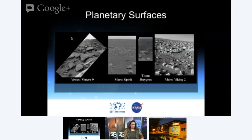So this is sort of what it looks like on the surface of Venus. And you can see that there's some differences, but this is over orders of magnitude from so hot that lead would melt on the surface of Venus to so cold that liquid ethane and methane flow on the surface of Titan. They look familiar. There's a lot of similarities.